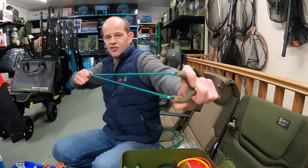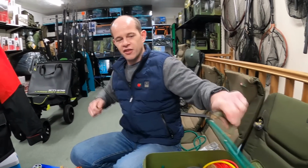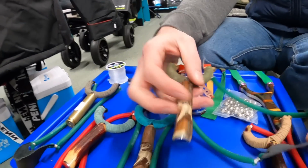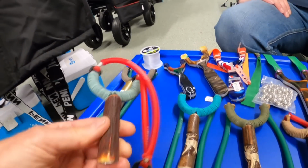So look at the stretch. That's a whole arm width, isn't it? Yeah, it's the velocity. And you throw your hand down. So have a look at some of the guys shooting catapults on YouTube. Absolutely phenomenal. They're brilliant for target shooting, so just as fun for that.